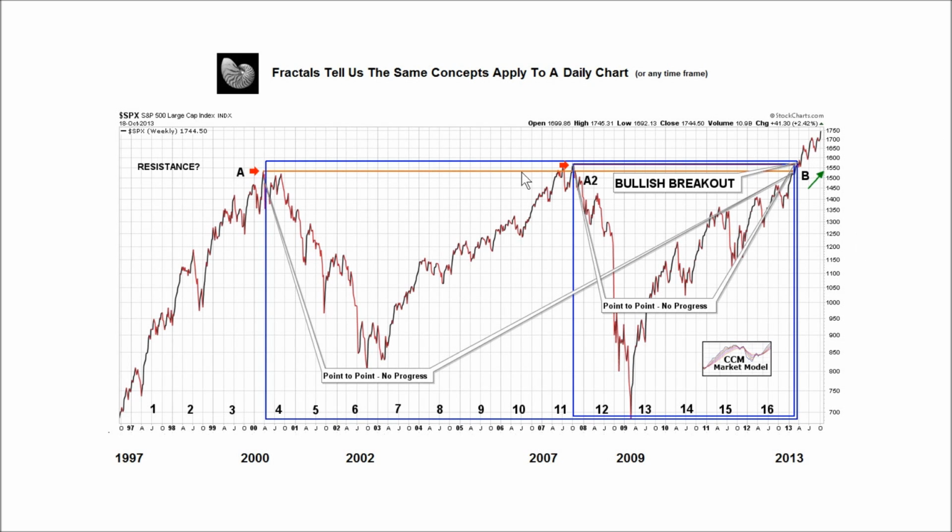Right now, we almost have the opposite. This is a retest here. If I extend this box, we broke out. We retested this, what once was resistance here in the year 2000, here in the year 2007, may act as support. And that's exactly what it did in 2013. Previous resistance acted as support.